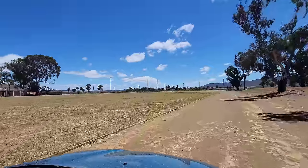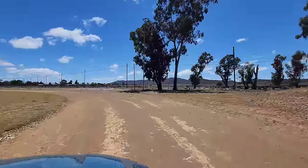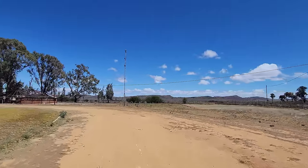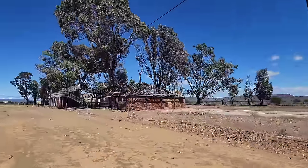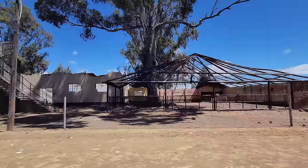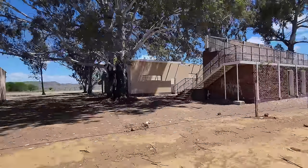White lines painted. Look at that. Like some kind of lapa. Look, are these fences? I thought this might have been a thatch roof, I'm sure. For sure. This was the stand, changing rooms. There's nothing left, yeah.